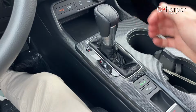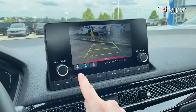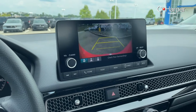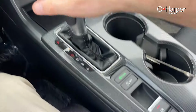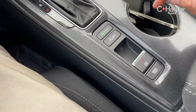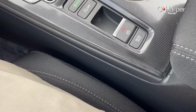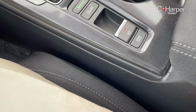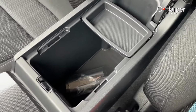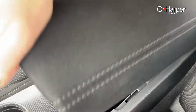Of course, we do have our shift knob here, and then when we put it in reverse, we can look at our backup camera with 3 different viewable angles on the Civic LX and every other Civic model, which is super nice. Finally, beneath that, we do have our economy mode button on this Civic, our automatic start stop switch right here, our emergency parking brake, and our brake hold feature, plus 2 very large cup holders, and of course our center storage, which is super nice and pretty deep as well.